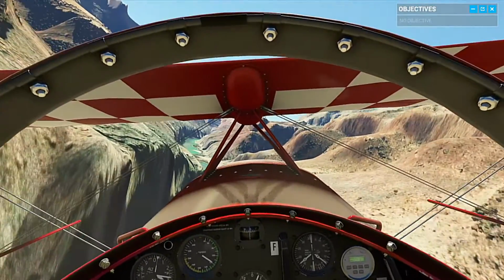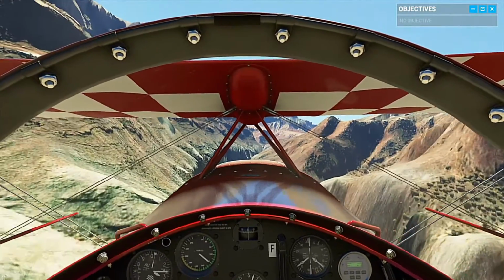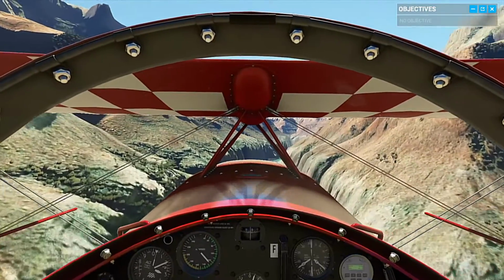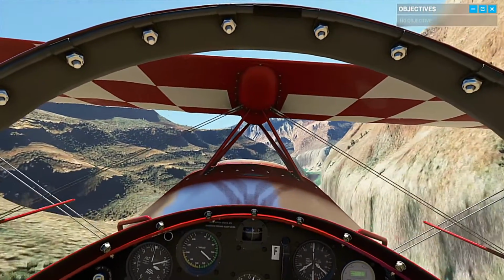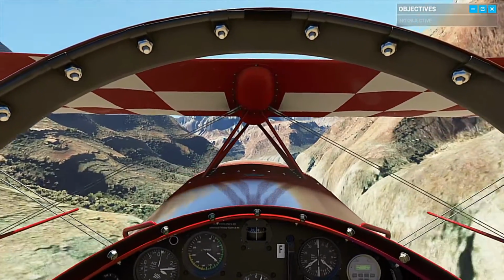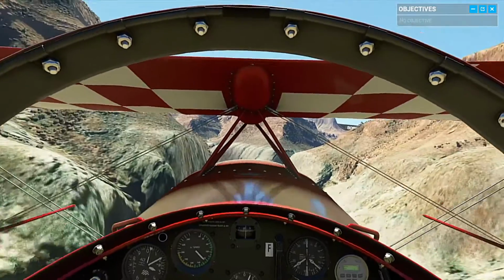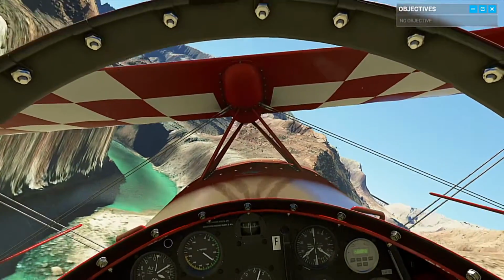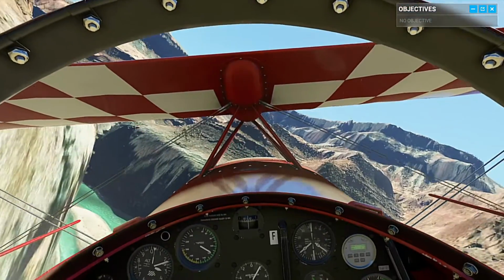See, now I have to keep dipping the nose down so I can see where we're going. From this view, the landscape looks a lot better. Suppose my son's been watching the iPad too long. Where am I heading here?